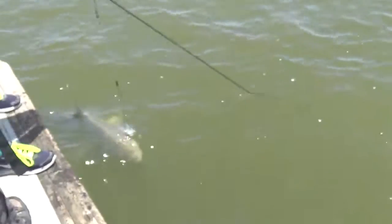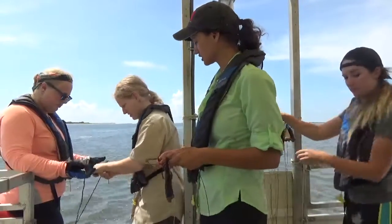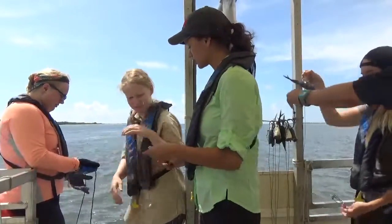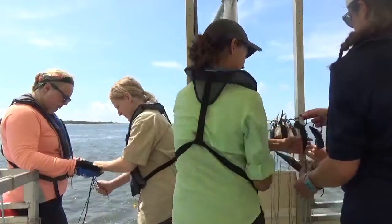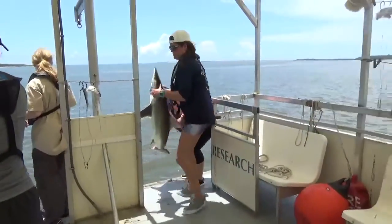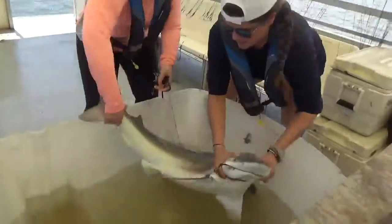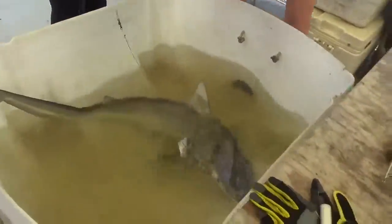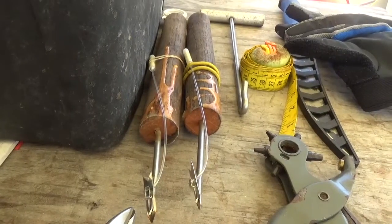I think we have a shark on. This is hook 4? On hook 4. These CCU marine biology students dedicate their summers to cruise in the waters of Winyah Bay near Myrtle Beach. The purpose of these trips is to catch, tag, and release sharks. Tagging allows researchers the opportunity to study the movements of these ocean predators and why they like to frequent certain waters over the others.